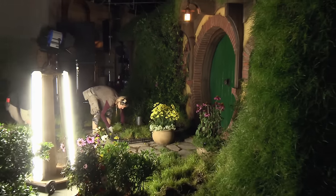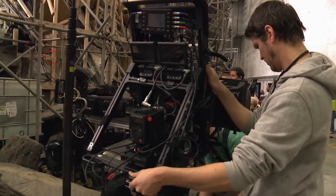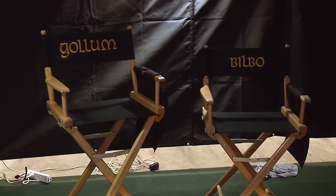This is Bag End, exactly as it was in The Lord of the Rings, and it's actually built in our B stage here in Wellington, which is exactly the same stage as it was built 12 years ago. We've been shooting for a few days now, and I just wanted to take this opportunity to give you a little look at the lead up to filming and some of the pre-production that led up to the first day of our shoot. And I look forward to keeping you up to date as we go through the next 2 or 3 years.